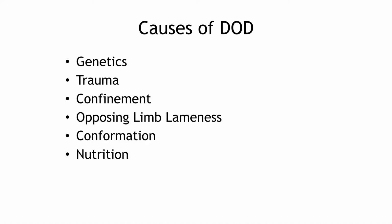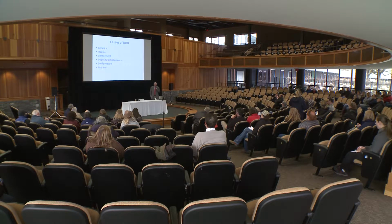And nutrition. And nutrition can range from mineral imbalances, mineral deficiencies, excessive feeding of energy, excessive growth rates. There are a lot of manifestations, but if you have the nutrition what you think is perfect, there's still an opportunity to have DOD. And that's why I think it's a really bad problem that we have.